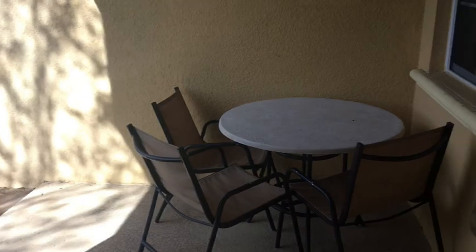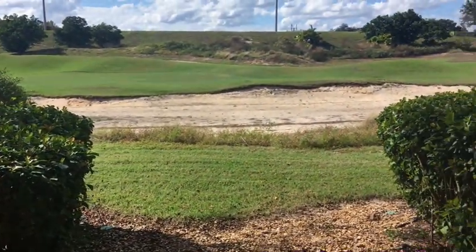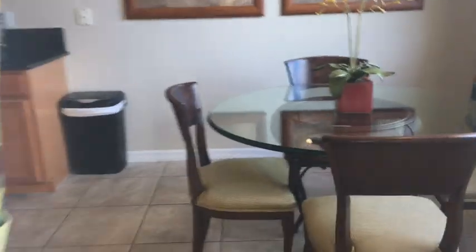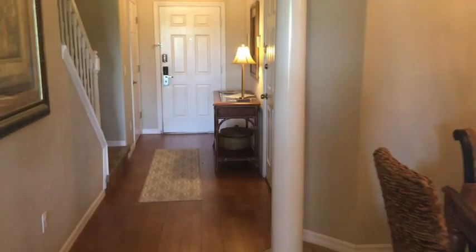And one other place to eat is right here on your patio, which backs right onto a golf course, so you can't go wrong with that, especially if your husband likes to golf, or you. All right, so a quick tour here. That's the main floor. As you can tell, it's been very well decorated. Let's go upstairs.